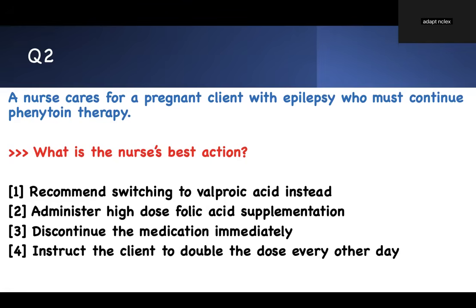Test taking strategy. What is the next best action? Recommend switching to valproic acid instead. Administer high dose folic acid supplementation. Discontinue the medication immediately and instruct the client to double the dose every other day. Stop the video. Think about it. Ten seconds. Answer it and play the video. Which answer choice do you want to choose?